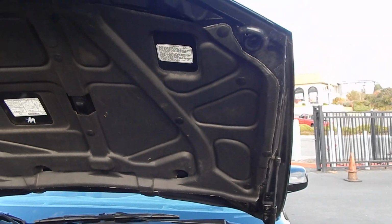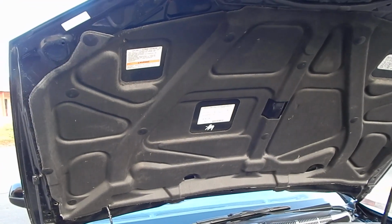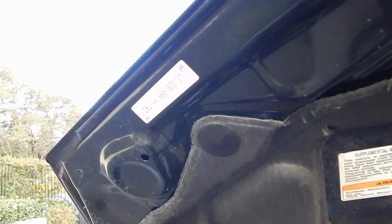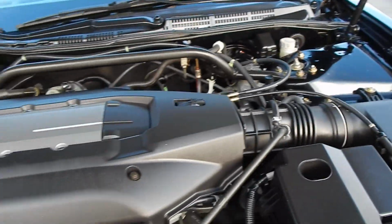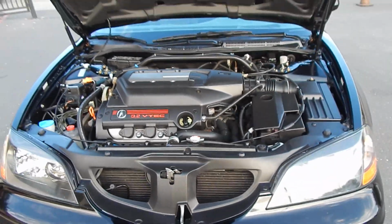This vehicle has had no body or paint work done. It's all original. Heat pad is in place and all original. You have all of your original VIN stickers present and accounted for, indicating that all these panels are original. Absolutely gorgeous vehicle. Soon to be a collectible.